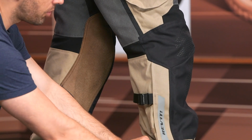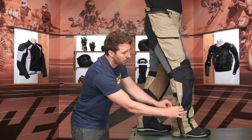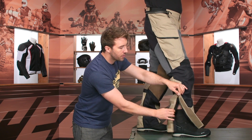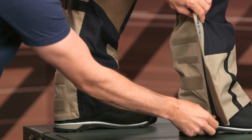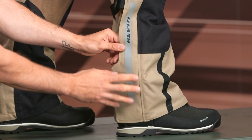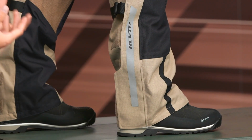And then you've got a simple Velcro tab right here, or a few Velcro tabs, I should say, but it's really stout and very tall. So this is easily going to accommodate a larger boot, of course. So if you have those large ADV boots, I wouldn't be concerned about wondering if you're going to be able to fit them on the inside of the pant leg.